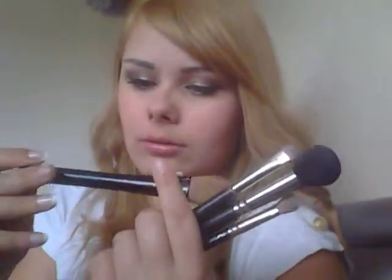I only have a couple of brushes because these three brushes I can use for everything, and I don't need four brushes. So the first is for face. I think it's an Elegant Touch foundation brush. It's just like an orangey brush. It's really good to just pack it on.